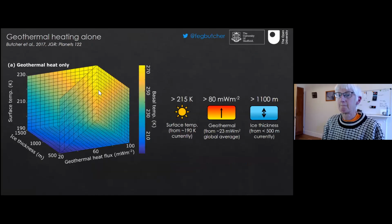And I'm not going to bend your brain with this plot, but basically this is a cube of the parameter space. And the colours represent temperature. So up towards the top corner where it's yellow, we've got high geothermal heat flux, high ice thickness, high surface temperature, and down towards this corner we have lower of all of those values. And what this shows is that where geothermal heat is the only additional heat source, these are the conditions that we need to produce basal meltwater.